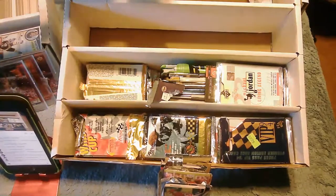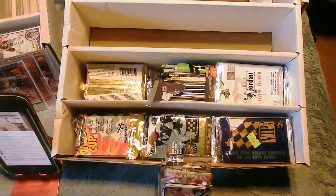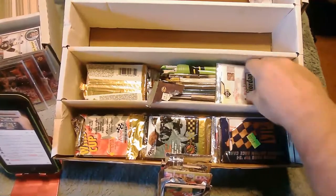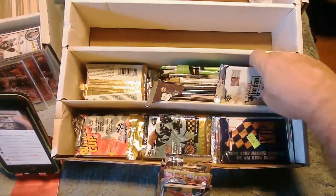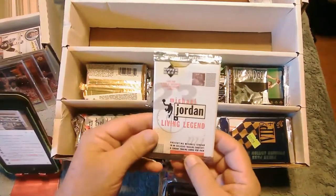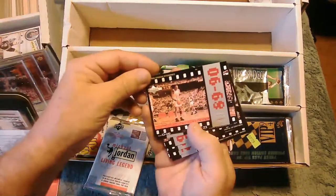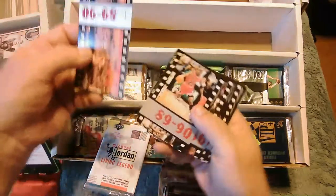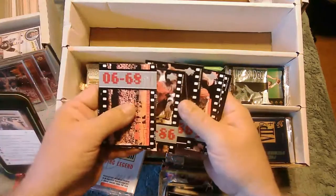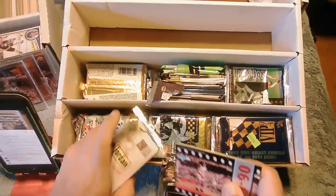Oh, wait, we got, oh, that's a hockey one. Pavel Bure. Probably not pronouncing that right. But it's a Pavel card. And that takes care of all of the slabs or whatever you want to call them. So what's this? Michael Jordan, living legend. So it must be all Michael Jordan cards in these packs. So I wonder what this set would go for if you had the complete set, since all the Michael Jordan stuff is going through the roof. But I've never even seen these, but I wasn't collecting basketball either by this time.